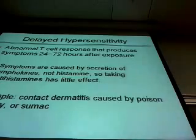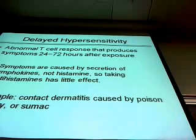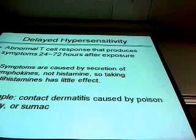Delayed hypersensitivity. So a reasonable question might be which type of lymphocyte mediates an immediate hypersensitivity versus a delayed hypersensitivity. It's 24 to 72 hours. It's from lymphokines, chemical reactions drawing lymphocytes, activating lymphocytes. It's not a histamine effect. You don't take Benadryl for poison oak. It doesn't work. You take cortisone. Put cortisone in, or you take a prednisone.